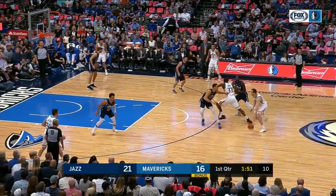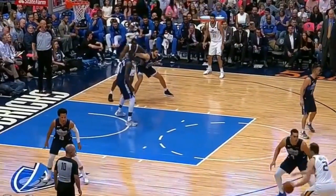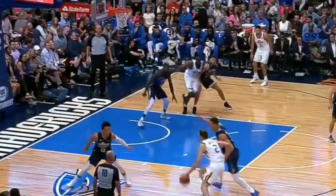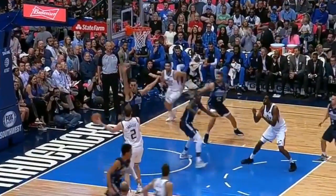This is another nice cut with recognition. This time Ingles is matched up in an isolation, and you notice that Maxi Kleber is already starting to drop low and guard the big man even though he's guarding Georges Niang in the corner. And Niang recognizes this and he doesn't cut right away, but when Ingles faces a bit of trouble and picks up his dribble, he immediately cuts along the baseline, Kleber is preoccupied, and Niang gets fouled.